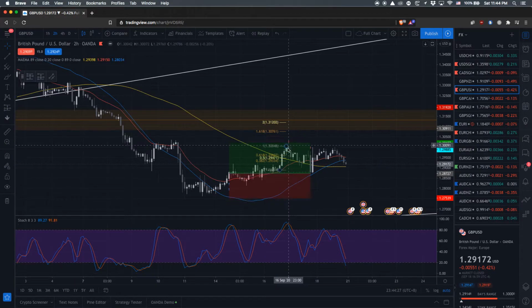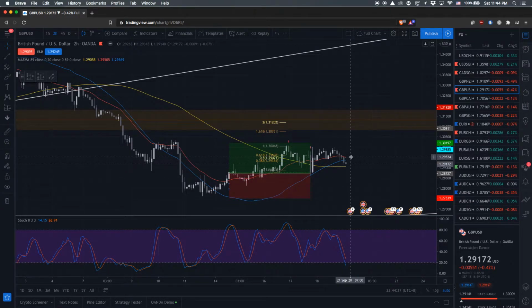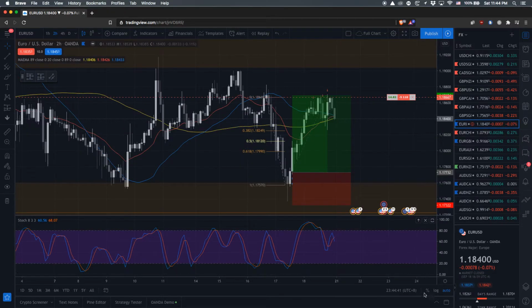And the remaining part of my trade, I think I moved my stop loss to somewhere halfway here, so I took another profit here, which was the remainder. So some of the trades, am I still in a trade?